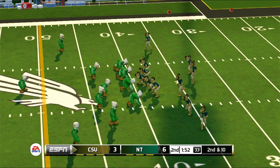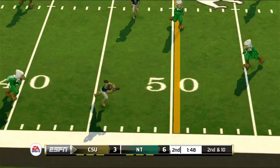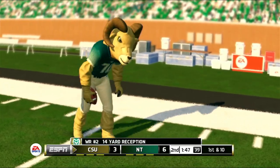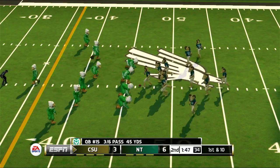From their own 39-yard line, second down. Ready, green 45. And he's knocked out immediately after the catch. A quarterback's best friend is a receiver he can count on to catch the ball every time he drops back to pass.